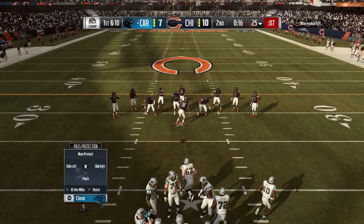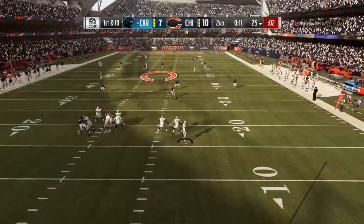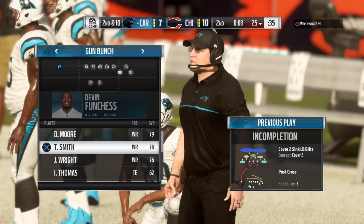The clock showing just 16 seconds till the half as they line up, first and 10. Trying to shake off the interception. He'll look to throw. He's going to go deep for Funchess. And he knocks the ball away and it falls incomplete. Adrian Amos, the safety, able to make the play.